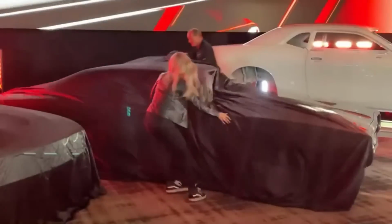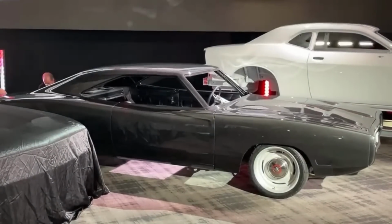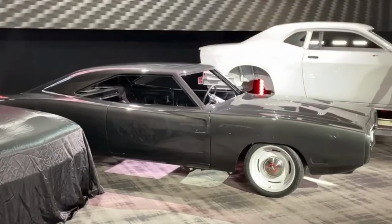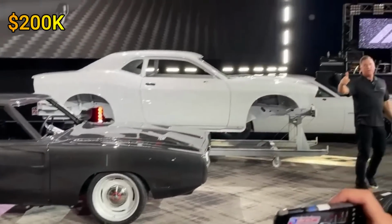And then, of course, we jump up and we saw an all carbon fiber 1970 Challenger, which was beautiful, by the way. I got right up next to it. I saw all the beautiful carbon fiber. I mean, what an absolutely gorgeous thing to look at. I loved it. There's a drawback. 200 grand is basically what you're paying for a rolling chassis with that carbon fiber shell sitting on it and a couple other goodies. You don't get any sort of interior. There's no engine. There's none of that.